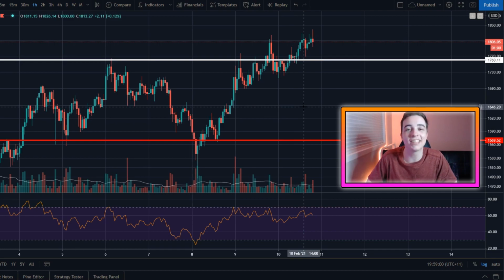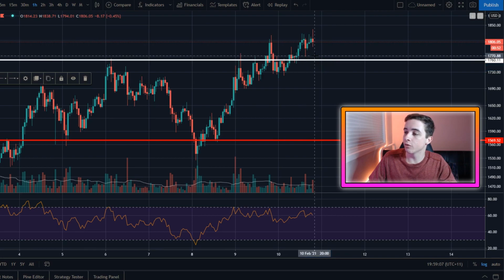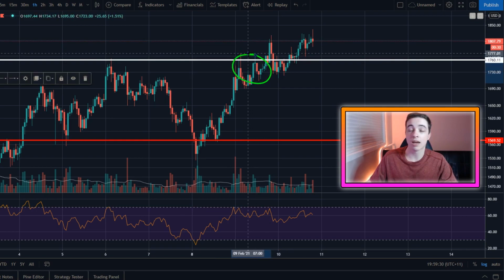So here we are on the Ethereum US dollar chart. We're on the 1 hour chart. And this white line just here was the previous all-time high. As you can see here, this white line comes in at around 1760 US dollars per Ethereum. And I covered this in my last video. My last video I recorded at around this area on the chart just here. And I said that a breakout above the all-time high is imminent. And that's exactly what's happened since then.